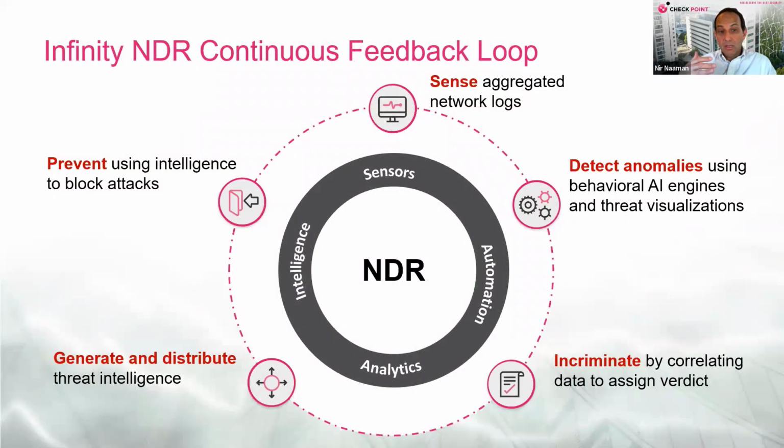And it creates a feedback loop because we're taking the logs, we're detecting the anomalies, again, analyst and automated measures. We triage and incriminate. And this is one of the competitive advantages of the Checkpoint Infinity NDR product versus competitors, because we do this automatically by correlating anomalies. Anomalies are something that is different, but it's not necessarily bad. So how do we know it's bad? We correlate it with Threat Cloud intelligence. So Checkpoint is a powerhouse of intelligence, and that gives us an edge.